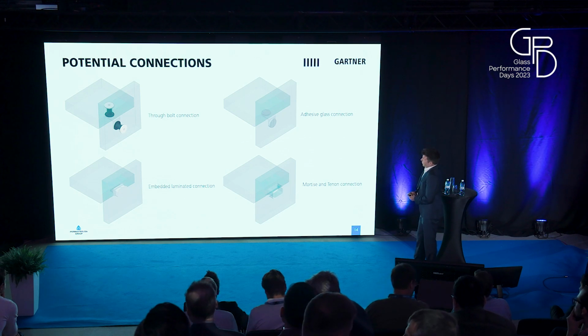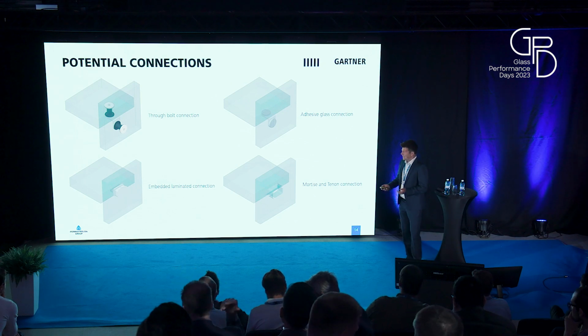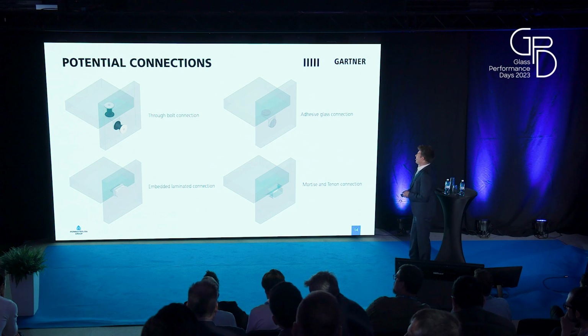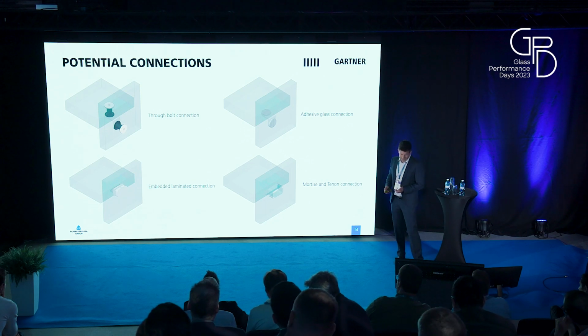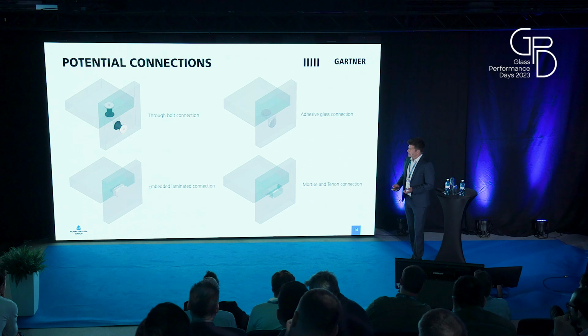So we thought about embedded laminated connections. You still have some visible elements, and there's also a little drawback from the technical side, a declining load carrying capacity at increasing temperatures, as mentioned by Santasiero.